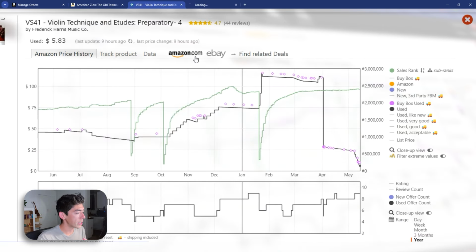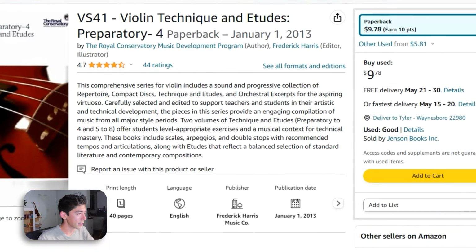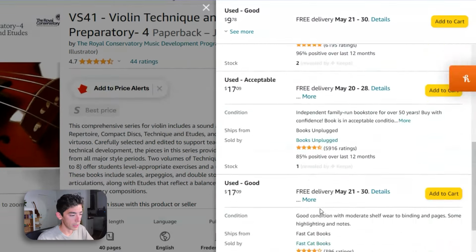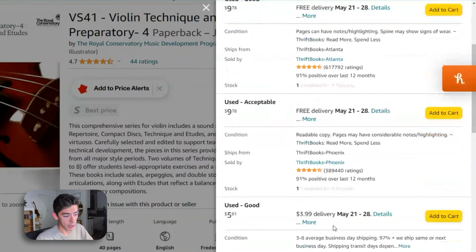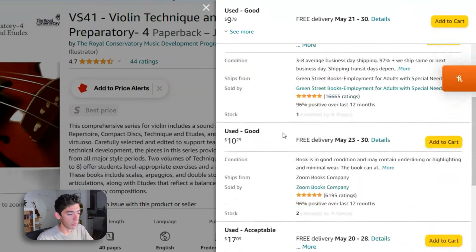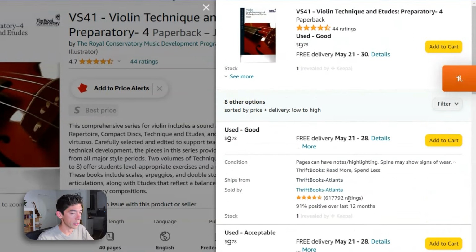So what we would do in this case is we'd go to Amazon, we'd go ahead and take a look at what's available. It looks like $9.78 is the lowest price. It looks like maybe it was $5 plus shipping. We scroll down. Okay, so maybe that offer is already gone, or no, it's actually right here, $581 plus shipping. We've got 4 or 5 offers actually that are pretty low, and then it shoots up.